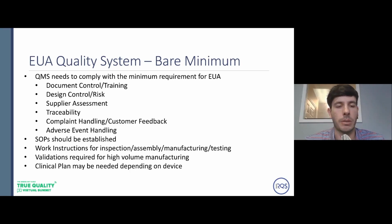The next few are related more to once you have the EUA approval. So maintaining traceability of the device, who uses it, where it goes, if there's a distributor, all of that is required and defined in the EUA, as well as complaint handling, customer feedback, adverse event handling. So in the event that somebody is using your device or your product, there's a complaint or potentially a serious injury or death, you have to have a process that is clearly defined to receive this information and then potentially in the event of an adverse event or a complaint, communicate that to the FDA. Complaint handling also has investigation processes as well.